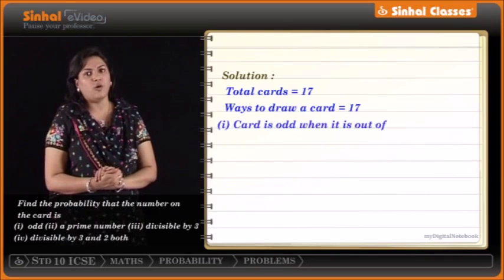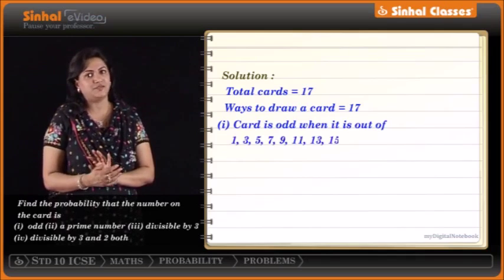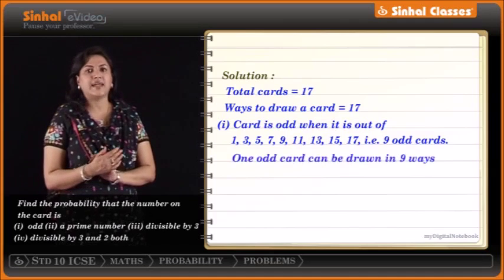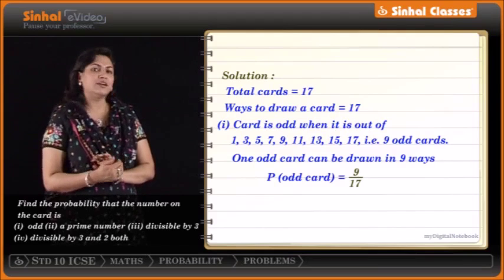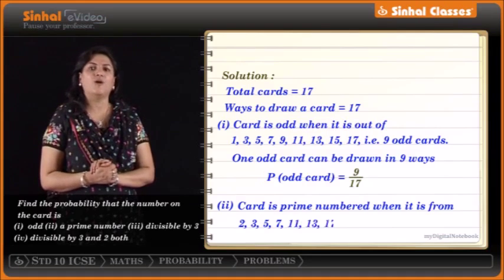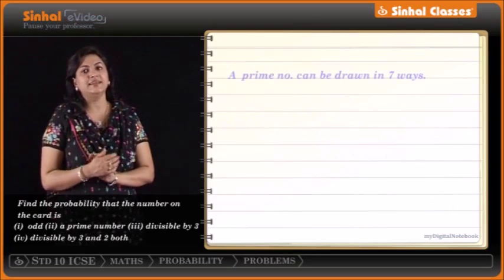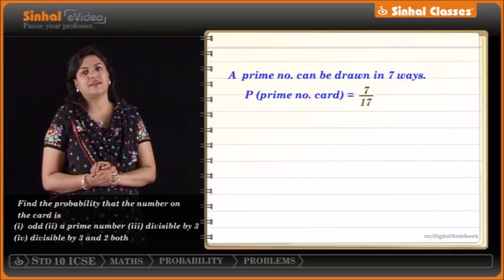Now card drawn is odd when it is one of these cards: 1, 3, 5, 7, 9, 11, 13, 15 or 17. That is 9 odd cards. So an odd card can be selected in 9 ways. So the probability of getting an odd card would be 9 upon 17. Now the card drawn is a prime number if it is one of these cards: 2, 3, 5, 7, 11, 13 or 17. That is 7 prime cards. So a prime card could be selected in 7 ways. So the probability of getting a prime card is 7 upon 17.